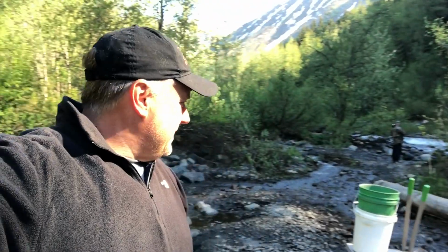Anyway, we've rented a little sluice box. We got some pans. We're gonna set up over here in the creek somewhere and give it a shot.